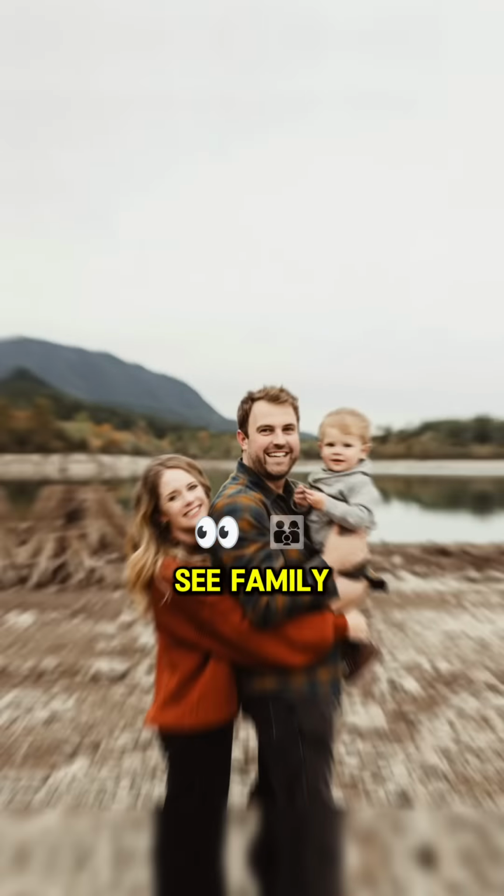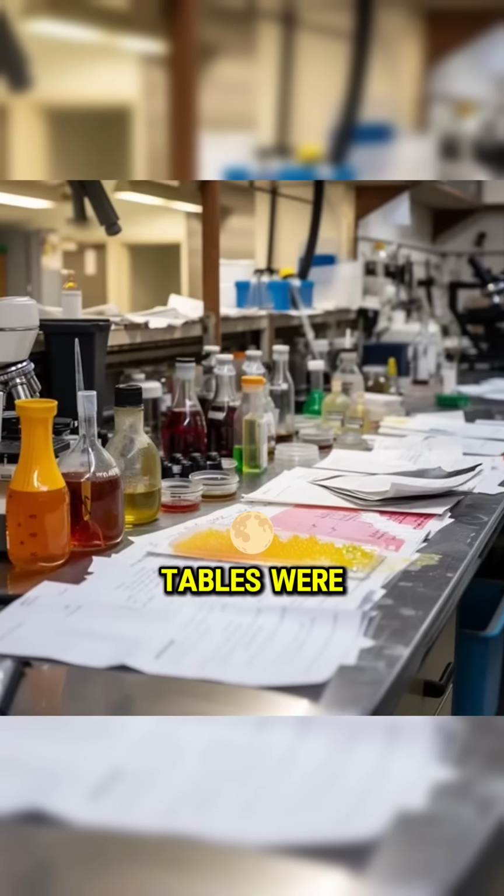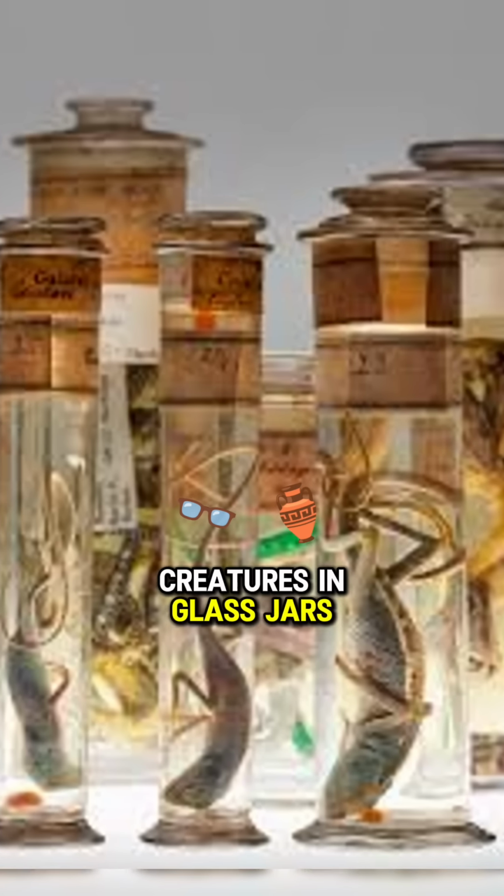But what they found was strange. There were photos from inside a lab. Tables were full of papers, test tubes, and sea creatures in glass jars.